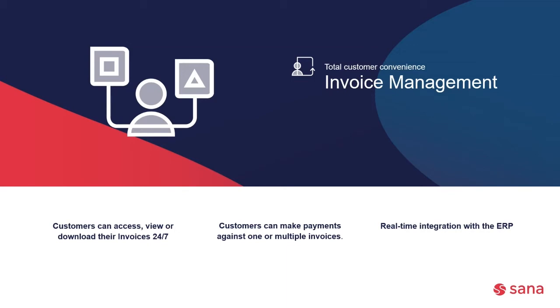So like I said, that self-service area is similar to the way I would do it as a consumer on Amazon, for example. I can track everything I want whenever it's there. You can also accept payments as well.